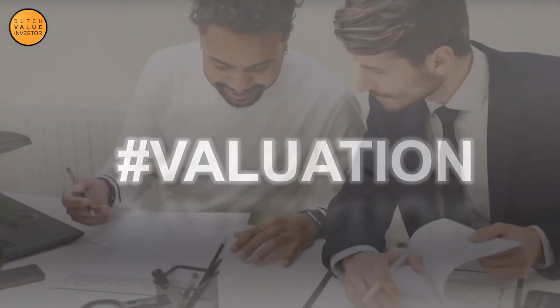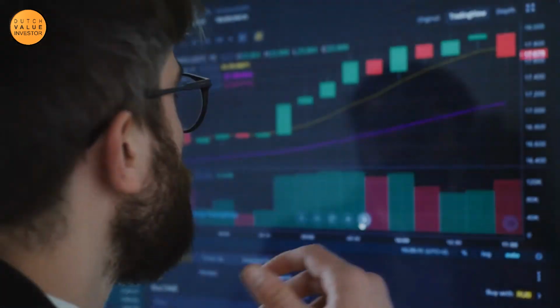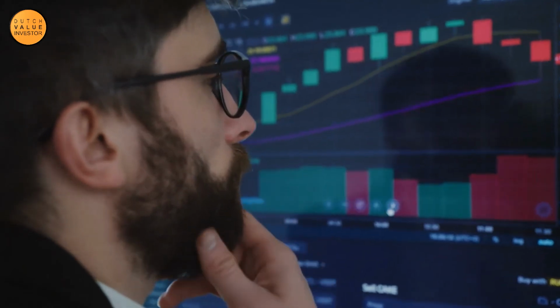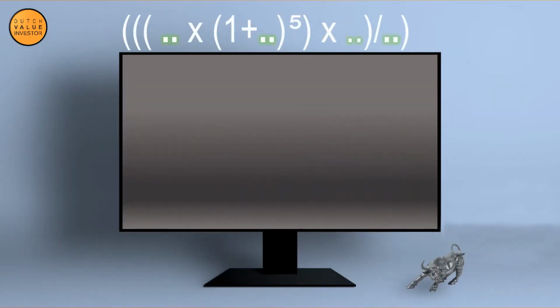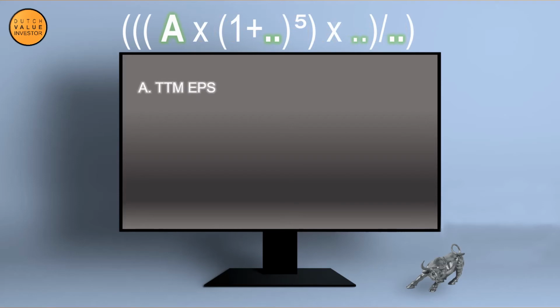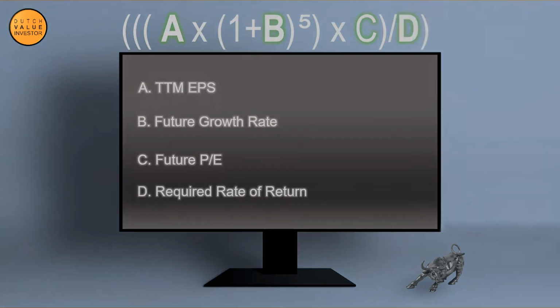Now, let's get to the valuation. I will use my projections and analyst projections for the next 5 years to come up with what I believe is today's intrinsic value of Activision. In order to calculate today's intrinsic value based on earnings, I will have to use the following 4 numbers. Trailing 12 months earnings per share, future growth rate, future price per earnings and required rate of return.